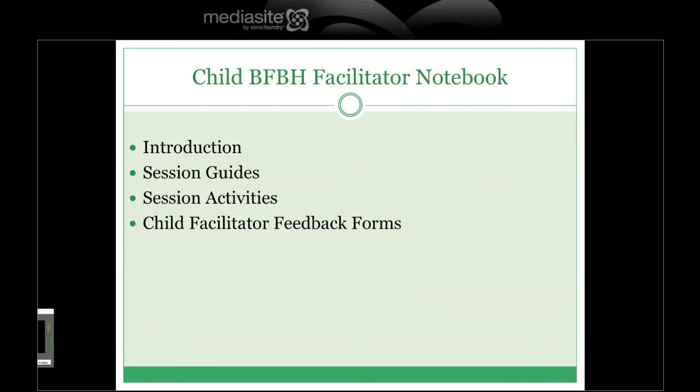For each session, there is a session guide that outlines the objectives of each session, the supplies needed, and the guide. You'll work under the guidance of the nutrition educator or the FCS agent to gather the supplies that you will need for each session. In your notebook, you have all the child activities outlined for each of the 6 sessions and the feedback forms that you need to complete after each session.